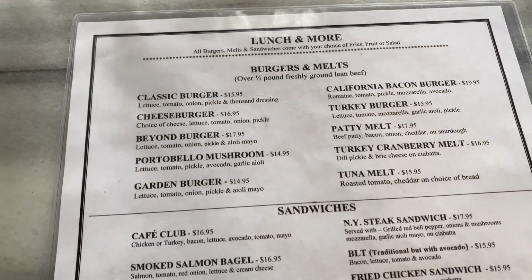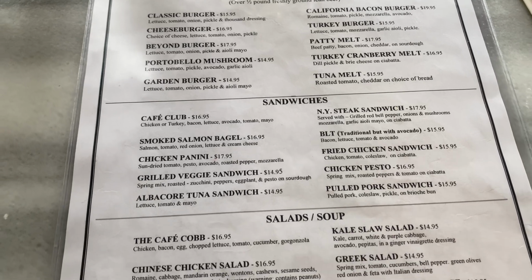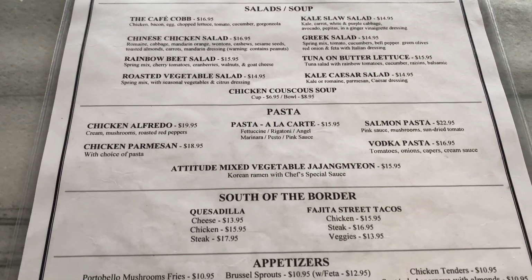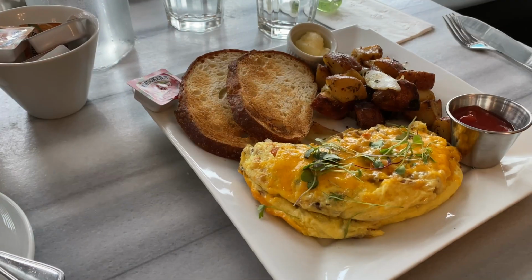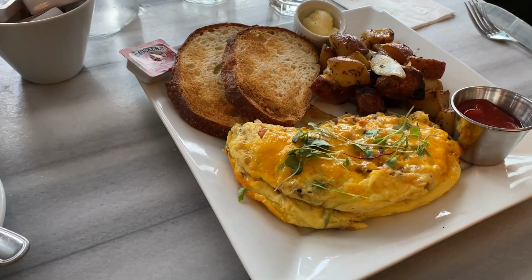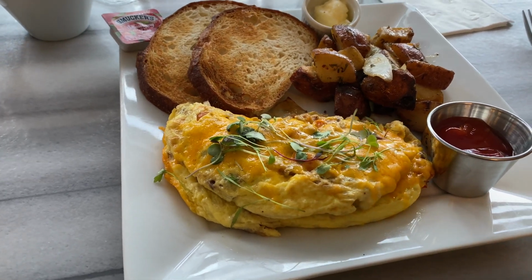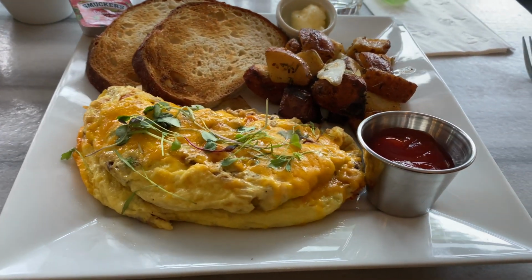After some deliberation, I decided to go for the classic omelette, which was absolutely delicious and packed a punch too. That was probably the Serrano chilies. So it came with roasted potatoes and toast. Just a great way to start my day before heading out and seeing the sights in LA.